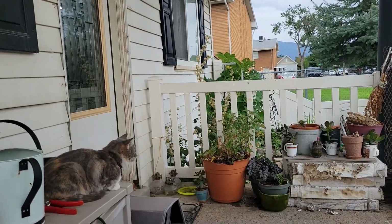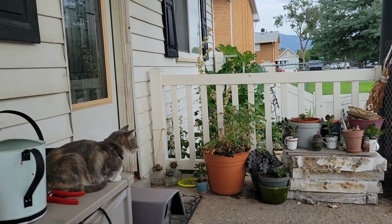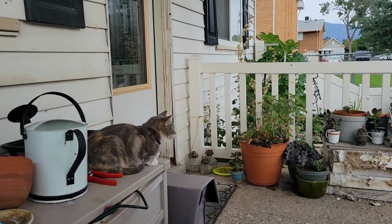Oh, but she's keeping watch. She's keeping watch. Huh, Kitty? Kitty! Not even an ear turn? Gatita! Kitty!